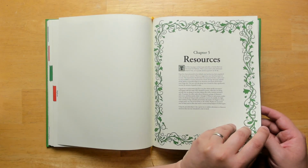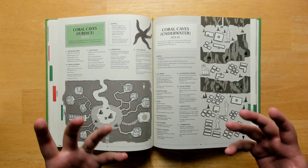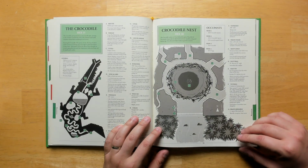Now we're starting to get into resources, and there's a lot of really great stuff here. So a lot of the hexes mention a building or an environment there, and then this gives you a more detailed layout. So here we have coral caves for the mermaids. We have a crocodile that you can crawl inside.